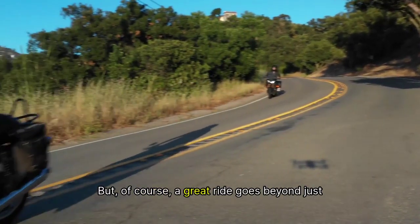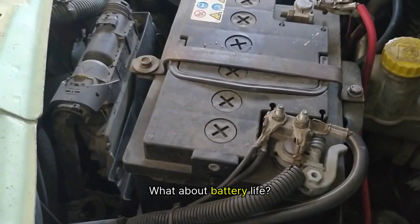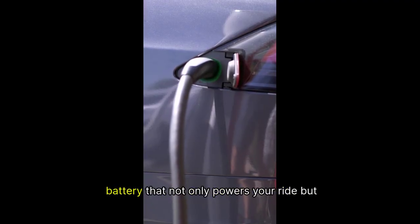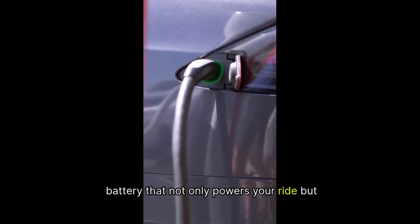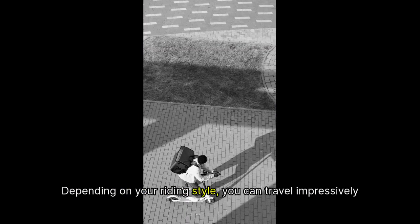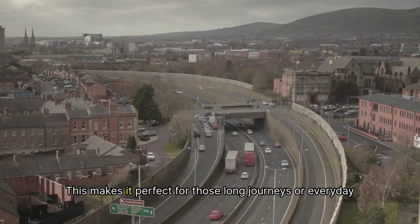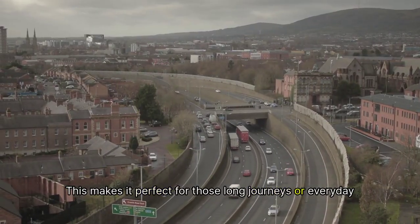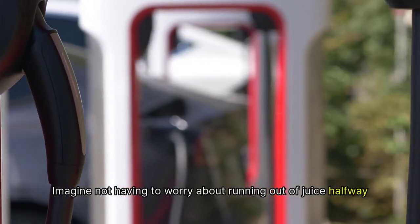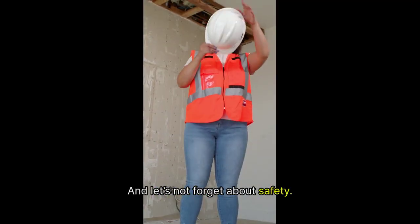But, of course, a great ride goes beyond just the motor and design. What about battery life? The Vitilan T7 Pro is equipped with a high-capacity battery that not only powers your ride, but also boasts a quick charging time. Depending on your riding style, you can travel impressively far on a single charge. This makes it perfect for those long journeys or everyday commutes. Imagine not having to worry about running out of juice halfway to your destination. Isn't that a relief?